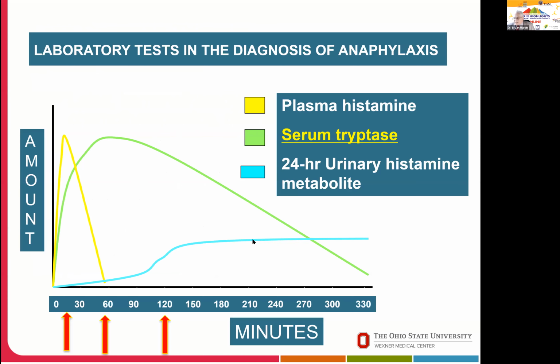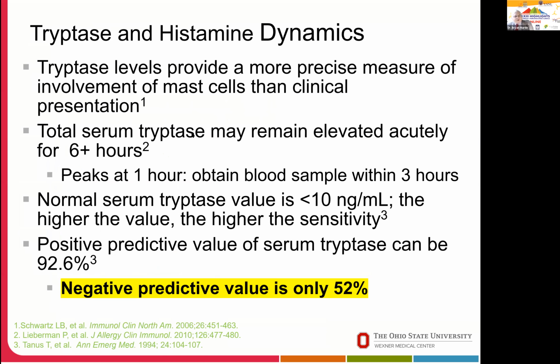And one of the things that has really helped us is the test for serum tryptase. We see in this graph that serum histamine rises very rapidly and drops very rapidly, making it difficult to use as a test. Serum tryptase rises rapidly but falls off more slowly, so that it is a marker that we can actually test for. And so tryptase levels do provide a more precise measure of involvement of mast cells than our clinical presentation. While the tryptase is elevated for up to 6 hours, typically we try to measure it within 3 hours of the beginning of anaphylaxis. And the normal tryptase should be below 10 or 11. And the higher the value that we have, the higher the sensitivity of our test. Importantly, the negative predictive value for tryptase is not very good.